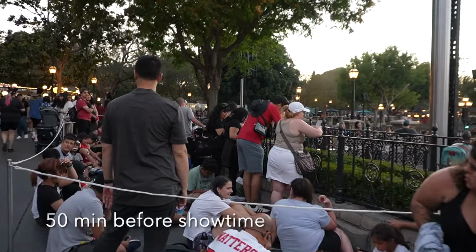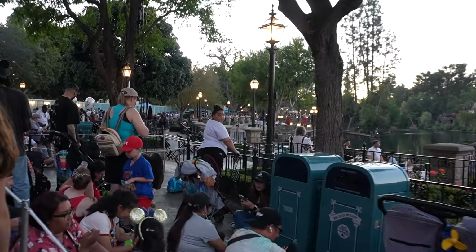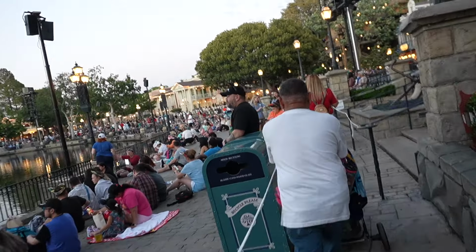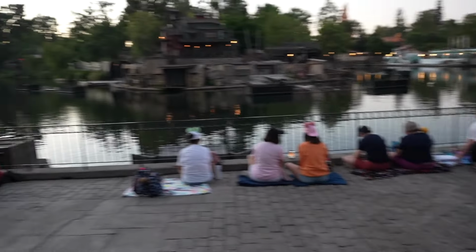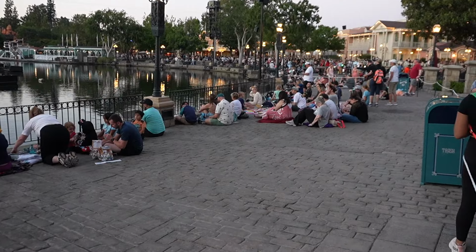This is more the standby section. This area they'll be standing. You meet over by Harbor Galley, and you show your Fantasmic ticket, and they tell you which section to sit in. River Bell Terrace on the left there, and this is the Blue Bayou section. Lots of space in Blue Bayou.